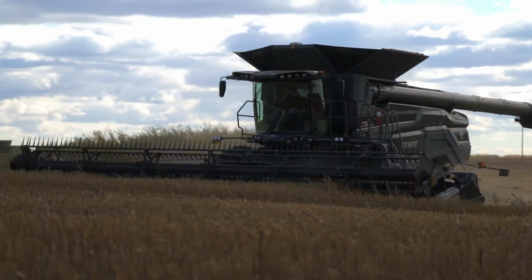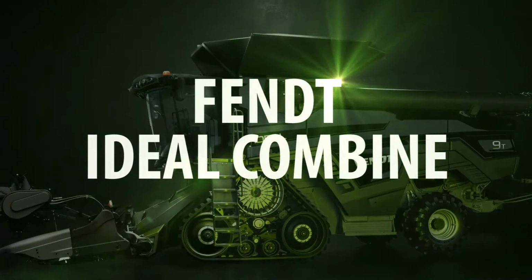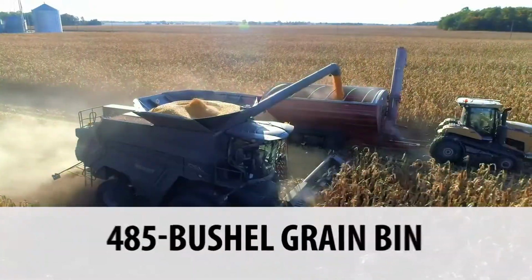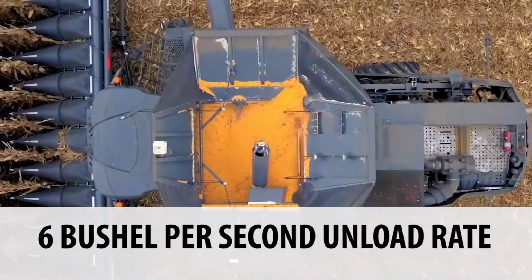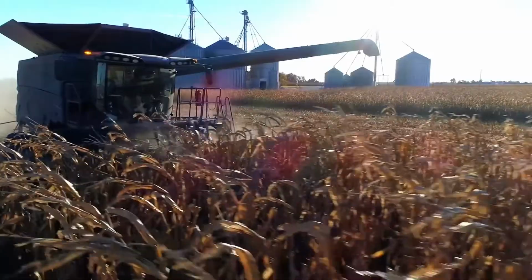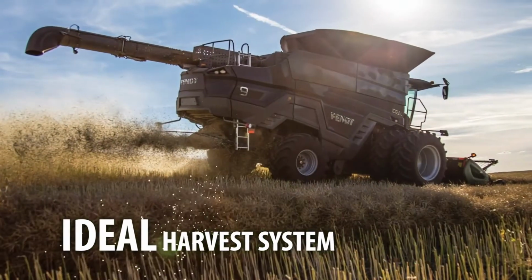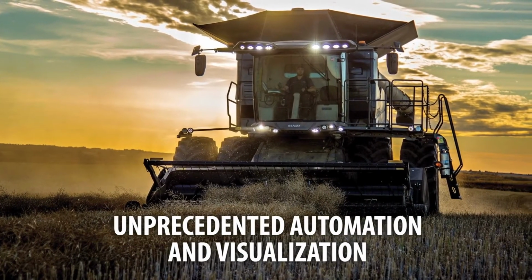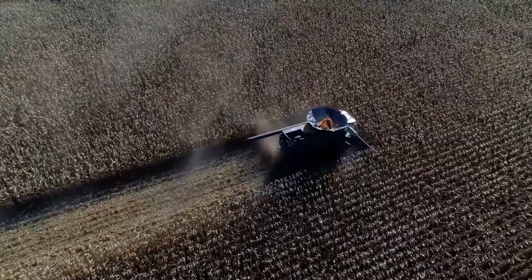It's time to revolutionize the way you harvest with the all-new Fendt Ideal Combine. Featuring the Streamer 6.0 with a hefty 485 bushel grain bin and an unmatched 6 bushel per second unload rate. So you spend more time harvesting and less time unloading. Top of the line, razor sharp technology like the Ideal Harvest System provides unprecedented automation and visualization, giving operators more control and more information than they ever had before.